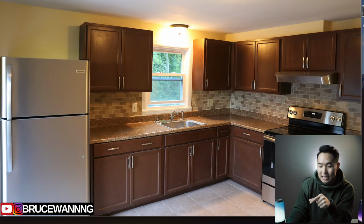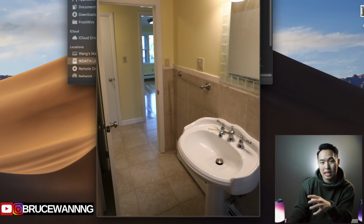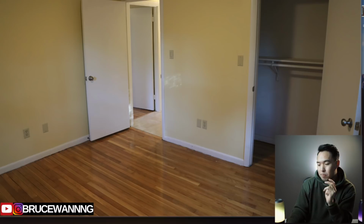I made sure I did not get granite countertops. I don't think granite countertops are a good investment if you're gonna do an investment property where you're gonna be renting out your space. The bathroom is kind of small, but it is a full bathroom. Both units are 2 bedrooms, 1 bathroom.